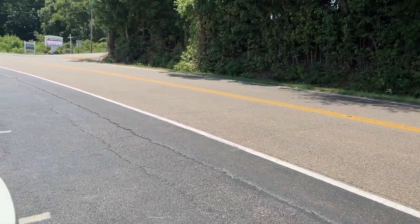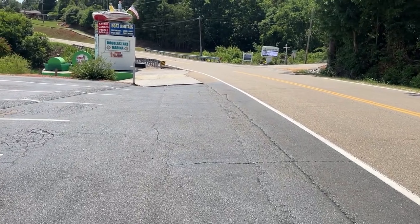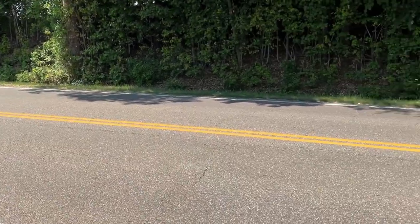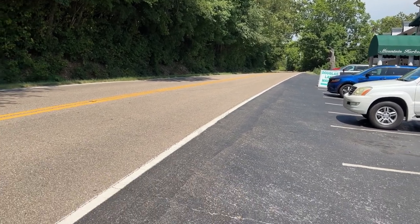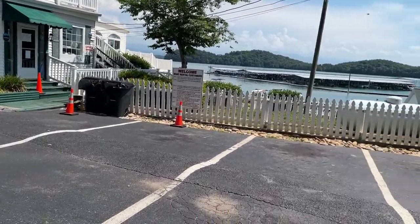So that would be the only downside to this place, is the traffic out front. And I want to make sure everybody is well aware of this. It's not terrible. I think this is my fifth time here, so it's not a deterrent, but something that you have to be mindful of and be very careful of.